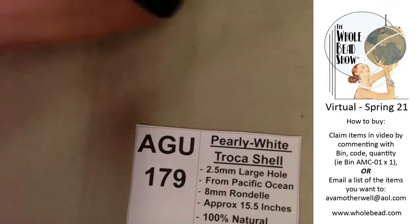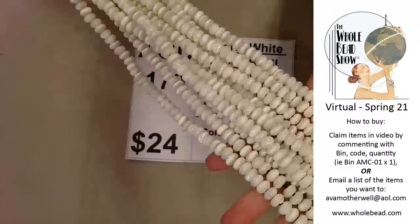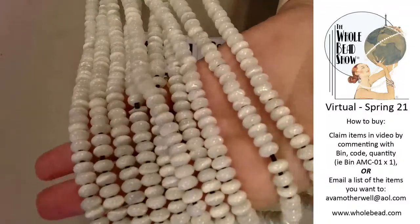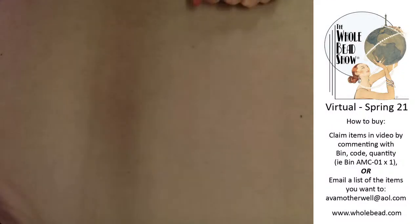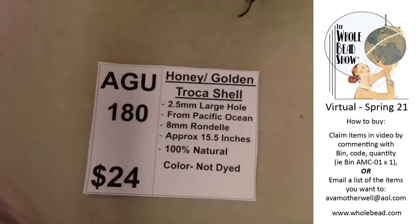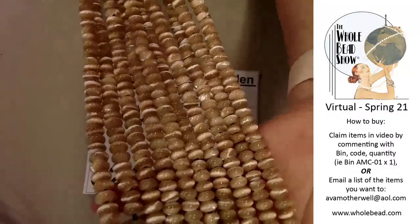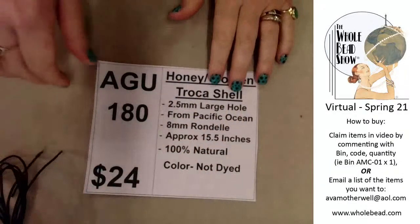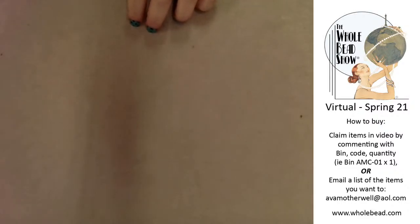So there's the white. And then here's the honey. So those are the large holes too. So those can be used on the stretch bracelets that everybody's doing.